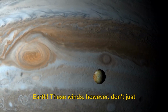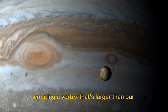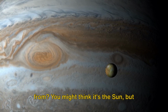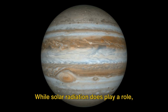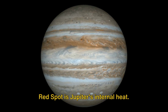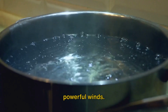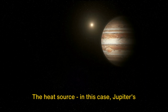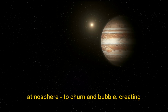These winds, however, don't just whip around aimlessly, they form a counterclockwise rotation, creating a vortex that's larger than our entire planet. Now, where does all this energy come from? You might think it's the sun, but that's not entirely true. While solar radiation does play a role, the primary energy source for the Great Red Spot is Jupiter's internal heat. This heat creates atmospheric instability, which fuels the storm's powerful winds. It's a bit like a pot of water boiling on a stove. The heat source, in this case Jupiter's internal heat, causes the water or the atmosphere to churn and bubble, creating a storm.